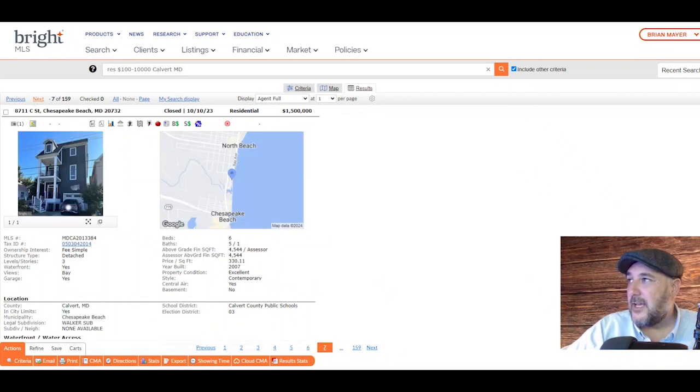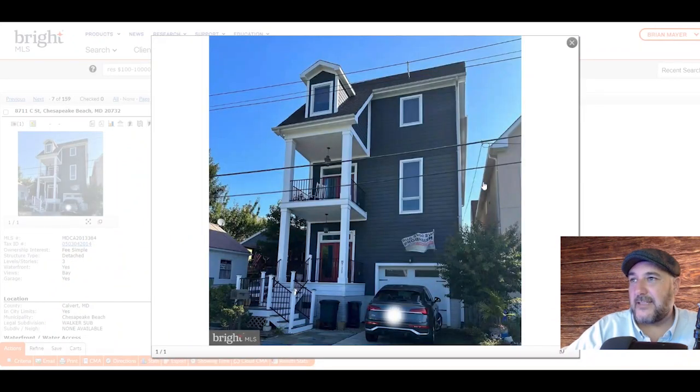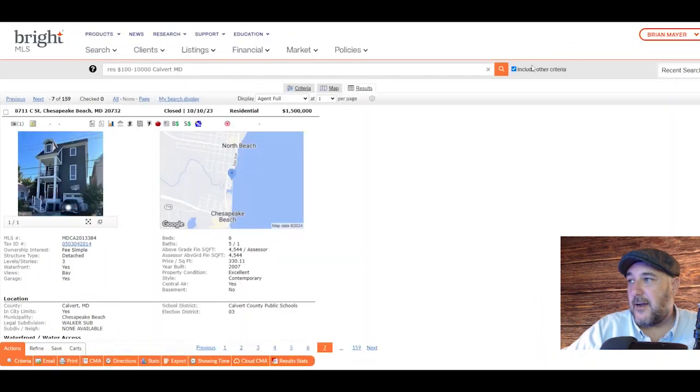Of all the ones we've seen, this is definitely one of my favorites for the money and the location. So now we're in Chesapeake Beach, and this is where part of the price that you're paying for has to do with the location and the proximity to DC. There's no other pictures here. If I pop this open, get some kind of an idea of where it is.